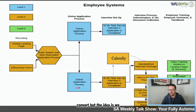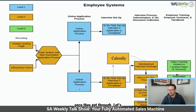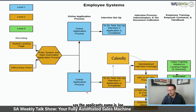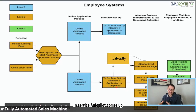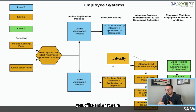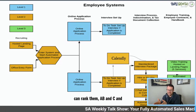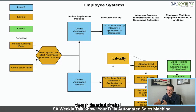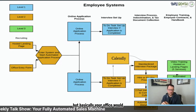But the idea is we want to make the applicant jump through some virtual hoops here. And once they get through, let's say the applicant's name is Joe, Joe gets through and a to-do or now a ticket in Service Autopilot comes up. It's assigned to a role or person in your office. And what we're going to do is give them a couple of pre-interview questions to make sure they're qualified, and we can rank them A, B, and C, and only maybe the A's and B's get through to the actual physical estimate or interview.